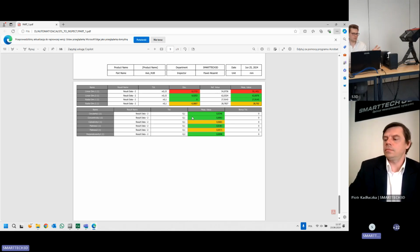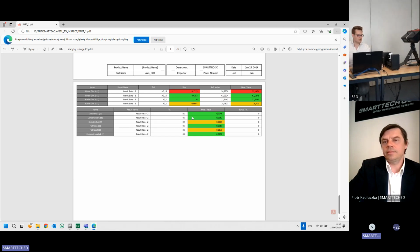And because sometimes we need to inspect bigger objects, I think the best idea is to move to the SmartTech 3D CobotScan, where we can measure bigger objects. So maybe for a second, Peter will take care of you. I'm going to swap to the next workstation, and then I'm going to explain once again what we've got with the robotic arms.